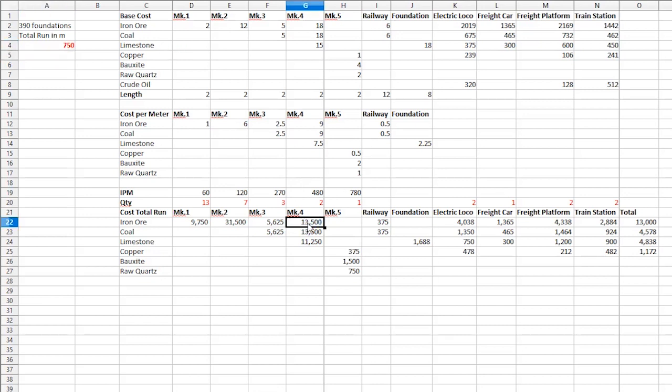So here we are. For the Mark 4 to run 750 meters, we have 13,500 iron ore, 13,500 coal, and 11,250 limestone, which compared to the train setup would be 13,000 iron ore, which is 500 less iron ore, 4,578 coal, considerably less, 4,838 limestone versus 11,000, so again, considerably less. And then we also have copper, which it doesn't use. But still, 1,172 copper is not a lot.